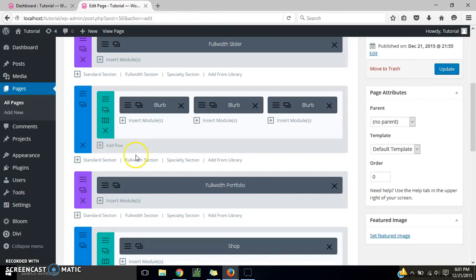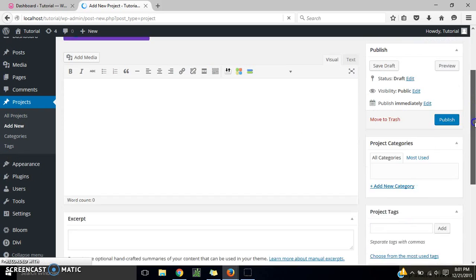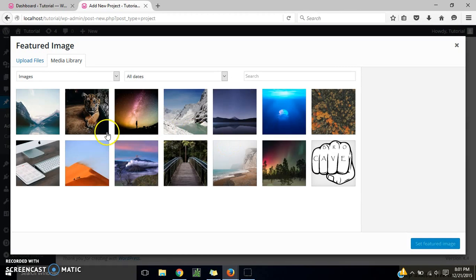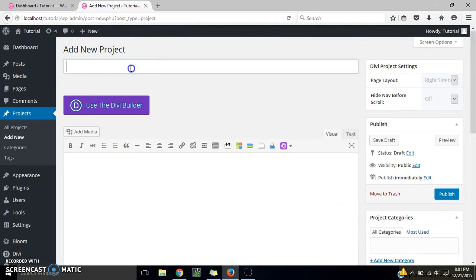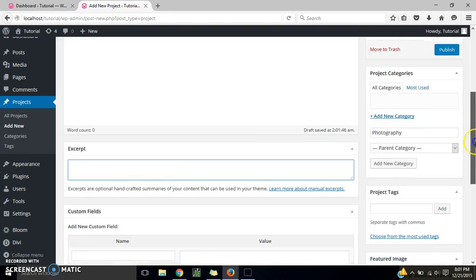So our next thing to do is take care of full width portfolio. To do that, we have to go to projects first and add new. From here, we're just going to set a featured image, because this is what will show on the slider. So we're just going to take this, and we're just going to put tiger, and we're going to make category, we're just going to call them photography. If you want, down here you can put in whatever you want, but we're not going to bother with that.